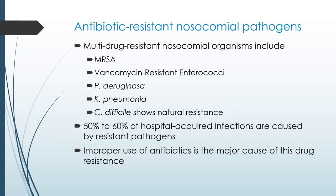When you think about antibiotic-resistant nosocomial pathogens, certain bugs come to mind. For example, MRSA, VRE, Pseudomonas, Klebsiella, and C. diff have now shown resistance to bacteria. 50 to 60% of all hospital-acquired infections are caused by resistant pathogens. Mostly, the reason for this is the improper use of antibiotics.